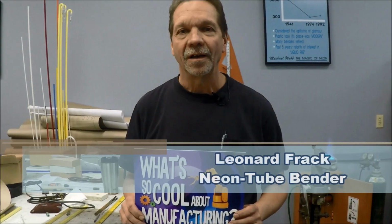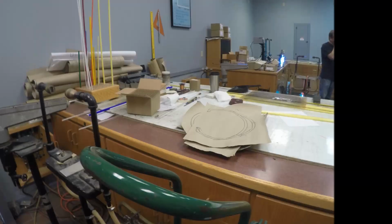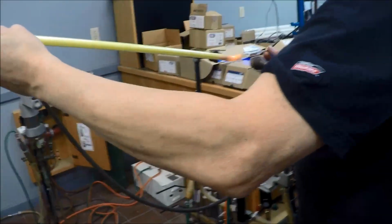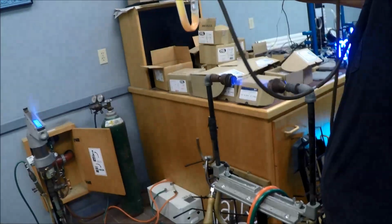Glenn Frack, neon tube bender here at Bartosh Sign Company. For 7 years, I like working with my hands and creating. Everything that you do is more unique. It's custom work. After doing it all these years, I never get bored.